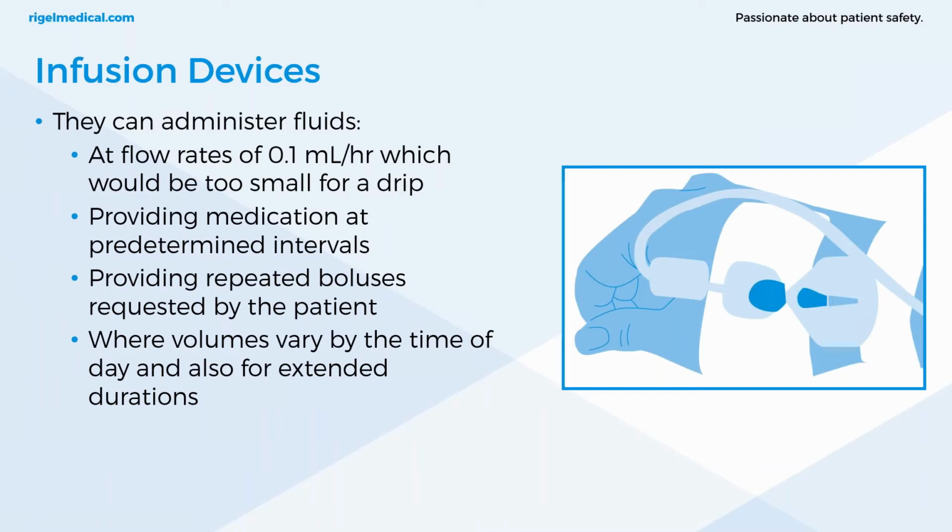Okay, so infusion pumps could administer fluids in cases where other methods would be impractical or even unreliable. So, for example, they can administer fluids at 0.1 ml per hour, which would be too small for a drip to provide. It provides medication at predetermined intervals, for example, every minute. Provides repeated boluses requested by the patient, and this is typically up to a maximum per hour, sometimes known as patient-controlled analgesia as an example, and also administer fluids where volumes vary by the time of day and also for extended durations.